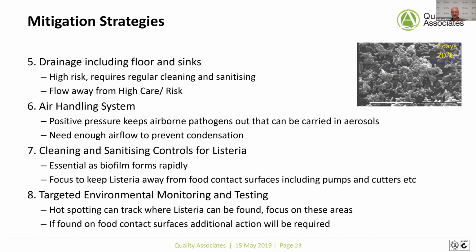And you need to make sure that you're not connecting your high care, high risk areas to the lower risk areas, because otherwise you can get backflush and those sort of things causing problems. Air handling is important because these microorganisms travel in aerosols. So generally what you would look at is positive pressure to keep those sort of aerosols out of the high care, high risk zones. So that requires a fair bit of air handling, and you need enough airflow to stop condensation. As I said, condensation points are a big problem for Listeria occurring. And so if you can avoid condensation through proper airflow design, then that's much preferable.